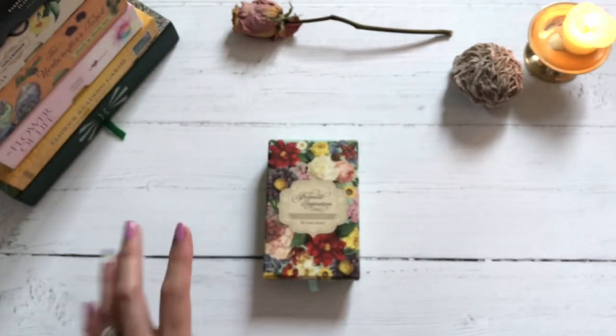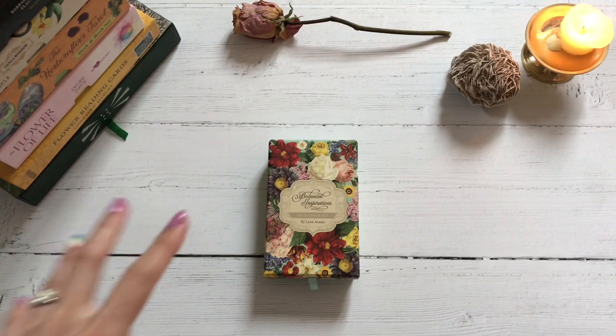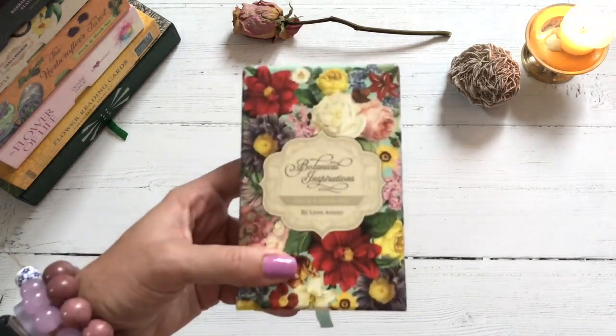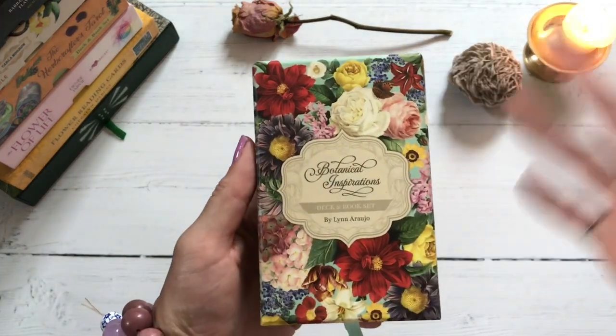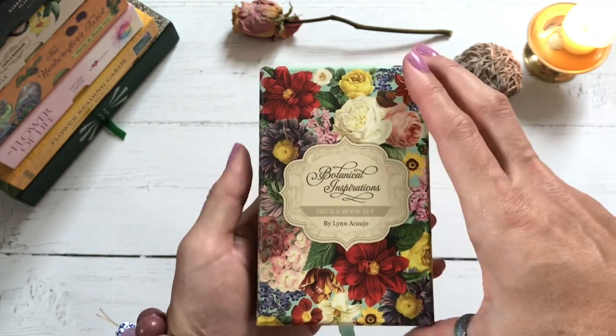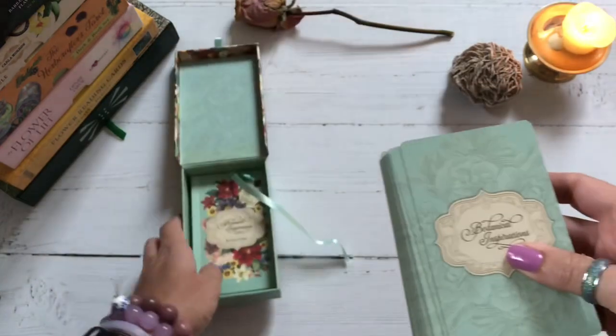And this next deck is the Botanical Inspirations Oracle. One of my fave decks, and this is by Lynn Araujo. I have read with this all by itself, or I also read it with other oracle cards or tarot cards. I've used it for daily pick-a-cards. I love this deck so much. This deck is my heart.